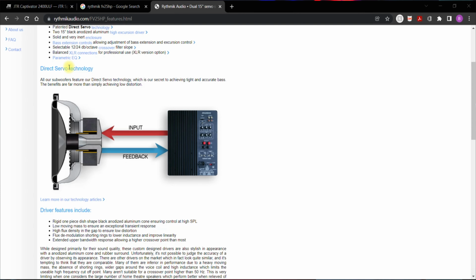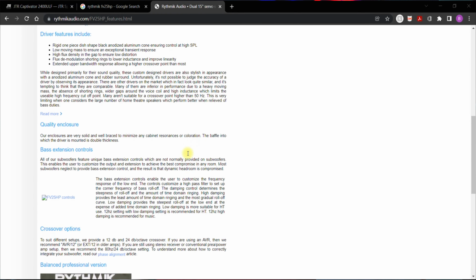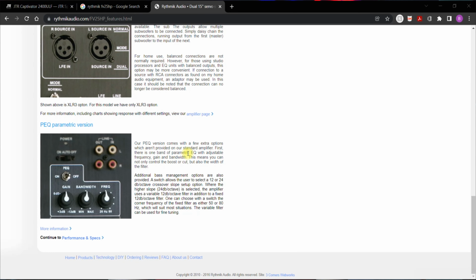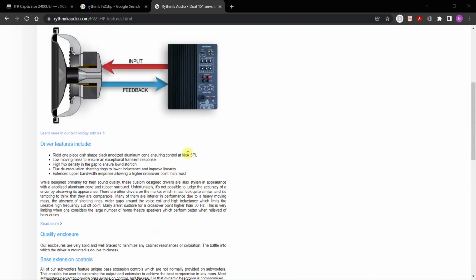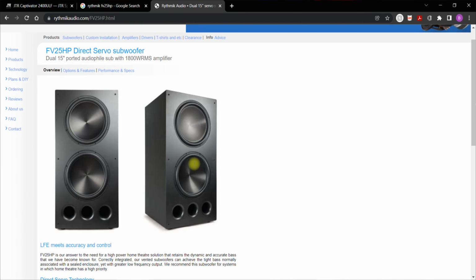To put it simply, the servo technology provides feedback to the amplifier, allowing the amplifier to provide more or less power to keep the output true to the source material, generally making them much more accurate. Of course, there are other benefits to the servo system, but this is it in a nutshell. Meaning that not only is this subwoofer capable of some impressive output down to and below 10 Hz, it does so with stunning accuracy. Rhythmic subwoofers are well known in the home theater community for producing some of the most affordable, high output subwoofers around.